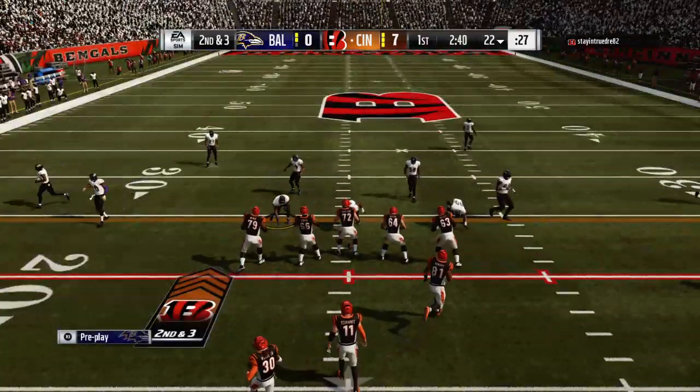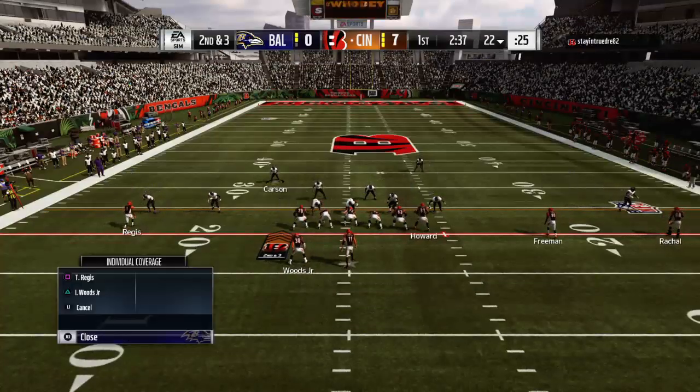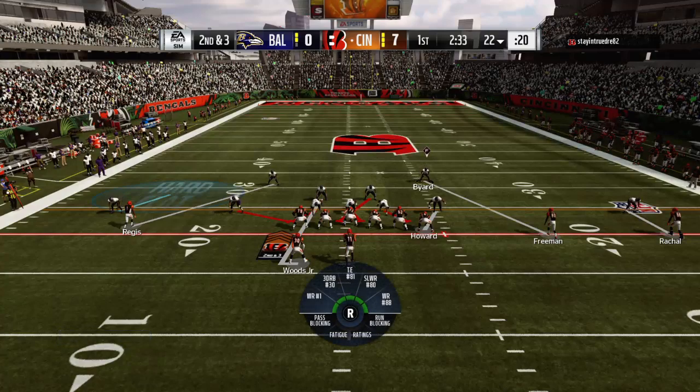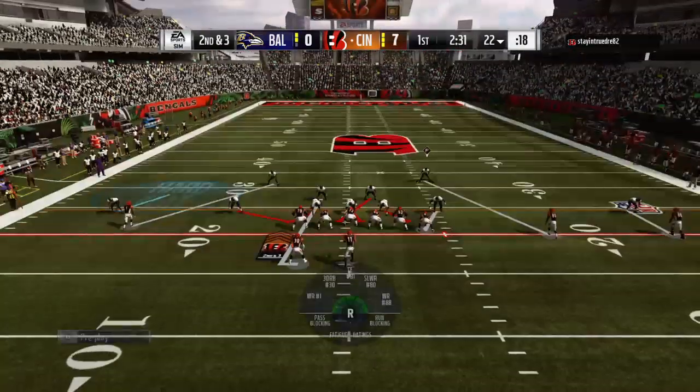All right, now, lucky 56. Now, let's go. Green 39.